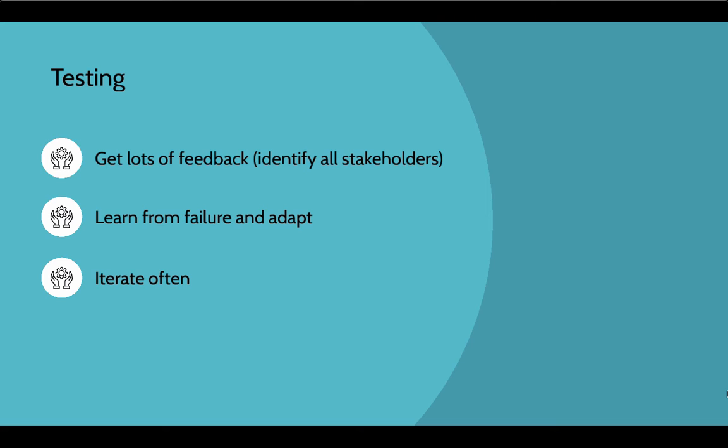Iterate often. That means that we make an idea and make it again and make it a little differently and make various iterations based on our testing and our feedback and our ideation. So don't be shy to just make and make and make again. We don't want to just make one version and get stuck on that document. We want to keep iterating and trying things out.